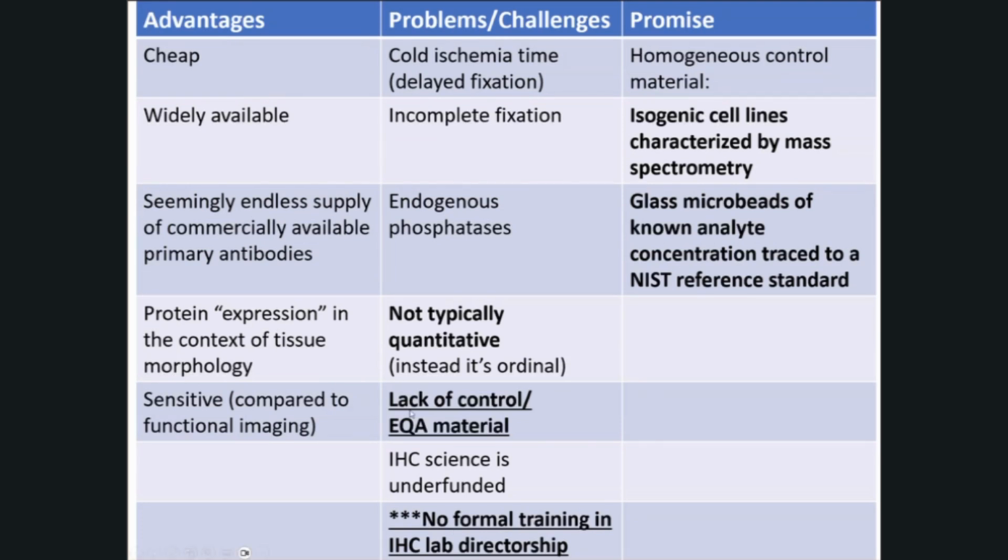Running an IHC lab, consistently resourcing high quality control is the greatest challenge that I continue to face. And in my former role as the chair of the Immunohistochemistry Committee, overseeing our national proficiency testing program, consistently resourcing high quality material for EQA, external quality assessment, synonym for proficiency testing, was my greatest anxiety. Another problem, challenge, and maybe misconception is that because of this signal amplification from the polymer-based detection that I referred to, immunohistochemistry isn't quantitative, rather it's ordinal, and we'll talk more about that.